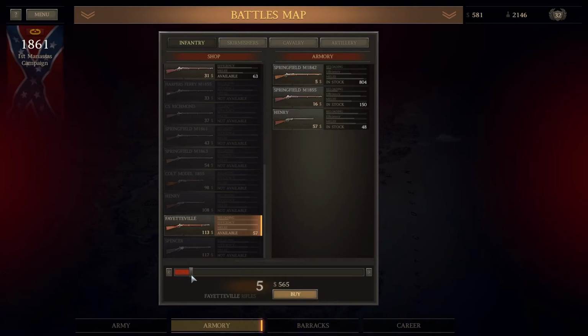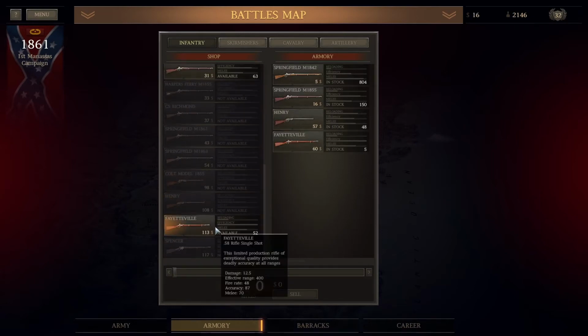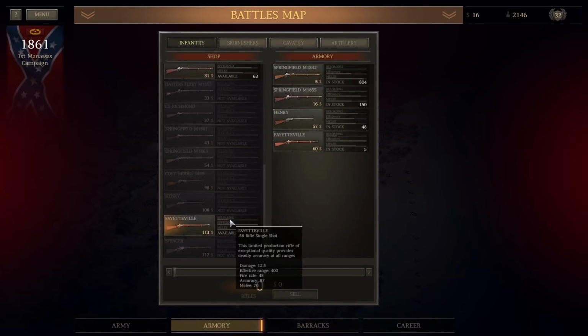Do the Fayettevilles as well. Try and get as many of these as we can. Because if you buy them all out, like I said, I sort of tried to explain in the last episode, but if you buy all of these out after each campaign, by the end of the campaign, towards the end of the war, you should have enough to equip a whole division with Henrys and Fayettevilles if you're trying to buy everything.